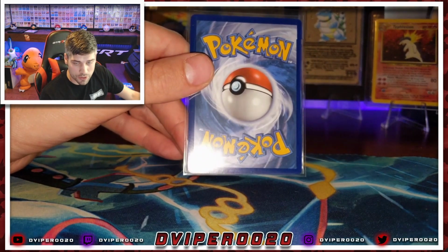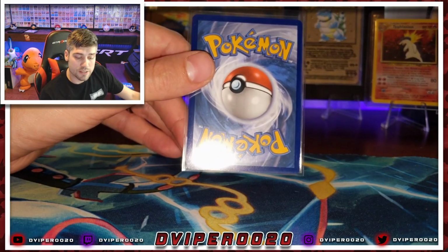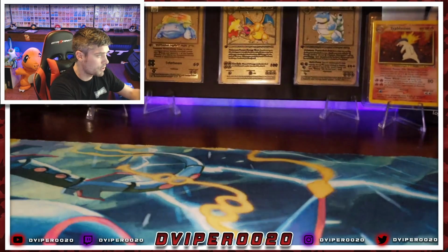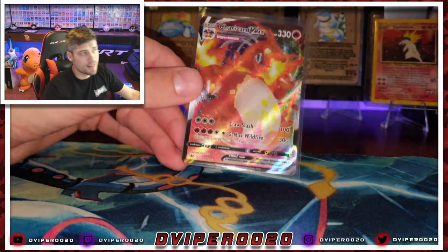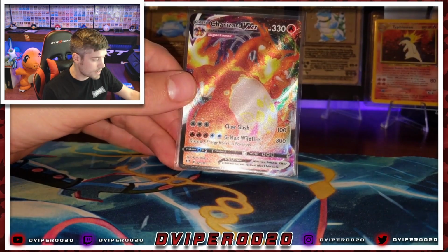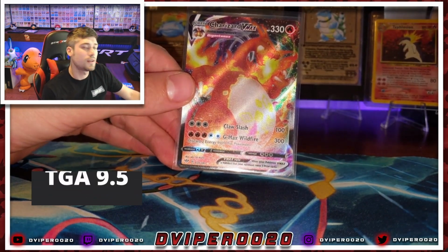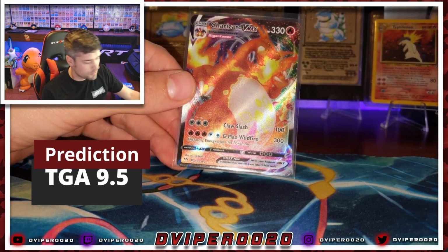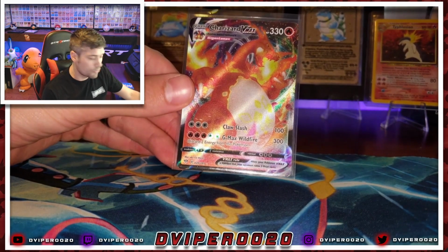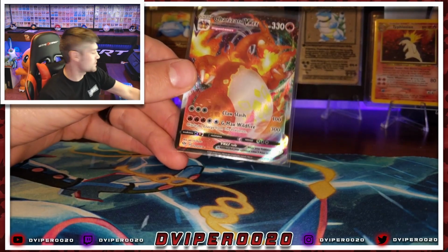So this one is really nice, but the front, that border on the left in comparison to the border on the right here, that is what I'm a little concerned about. So for this one, I slapped a 9.5 on it. We'll see what it comes back as, but I'm going with the 9.5. I'm feeling good about this one, so hopefully it doesn't disappoint.